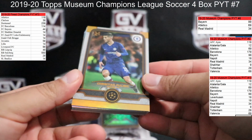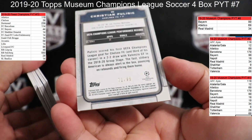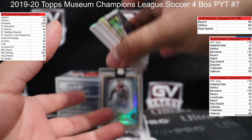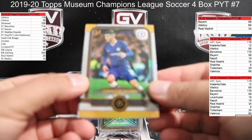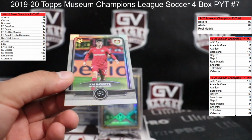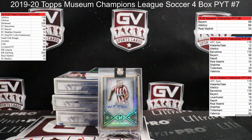We got Christian Pulisic. That is 71 of 99 on the Pulisic. Nice one there for Chelsea. Edwin. Havertz for Leverkusen. What's up, Eric? What's going on, man?